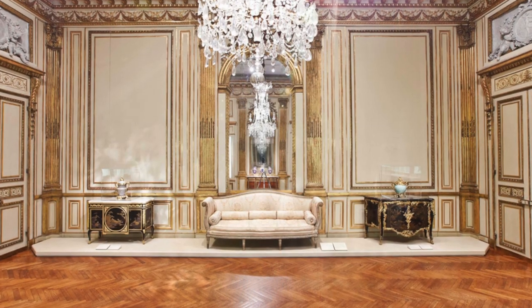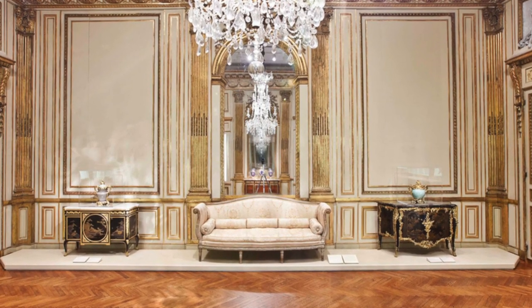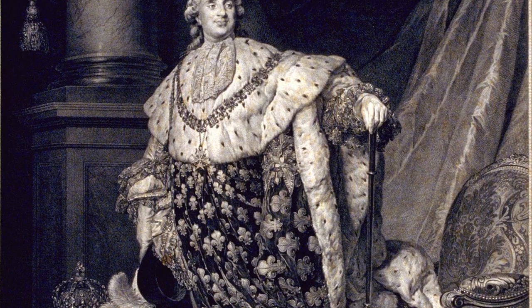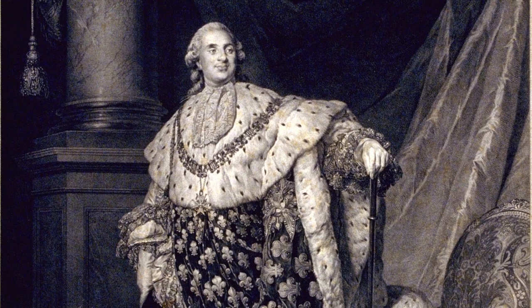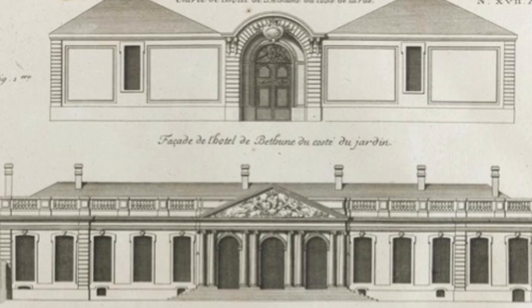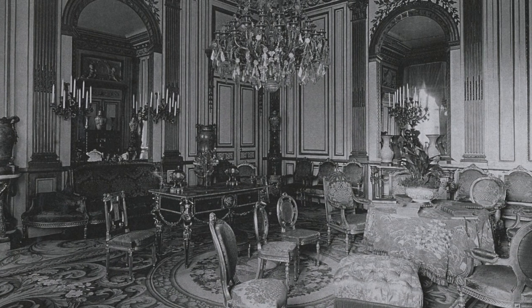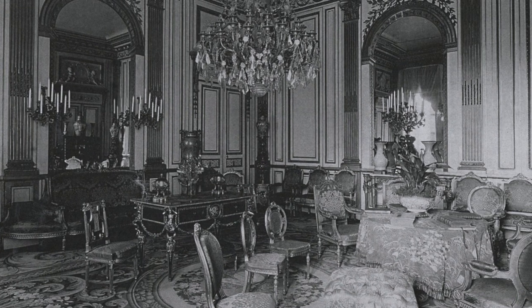The Salon Doré is one of the finest period rooms to be found anywhere. Dating from the period of Louis XVI, it was originally installed in the Hôtel de la Trémoille on the Rue Saint-Dominique in Paris, where it functioned as a salon de compagnie, or a receiving room.